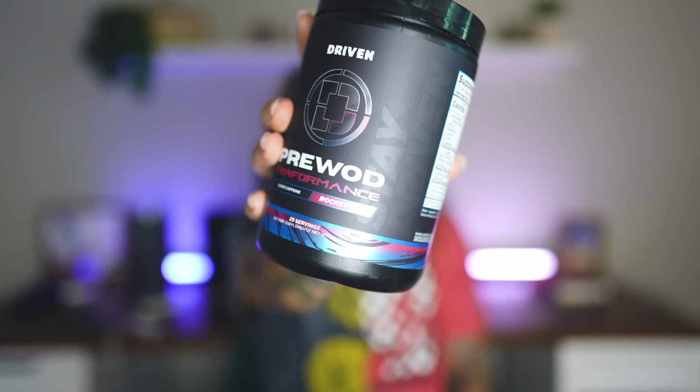And I'm really not even a pre-workout girly anyway, but I will tell you, this new flavor, Rocket Pop, which, interesting choice for the color combination here. I think they should have done red and blue, because you're thinking of the traditional Rocket Pop popsicle, right? But anyway, it's very, very good. Love this flavor so much.